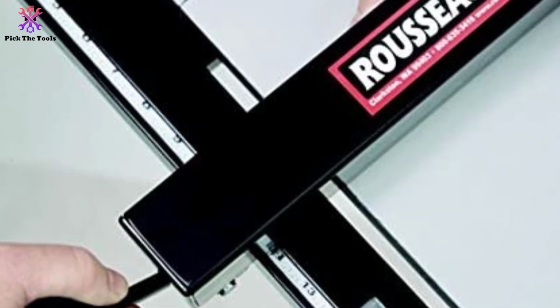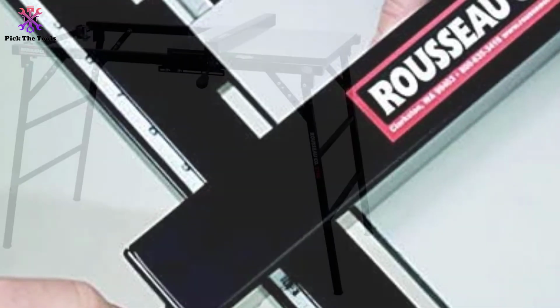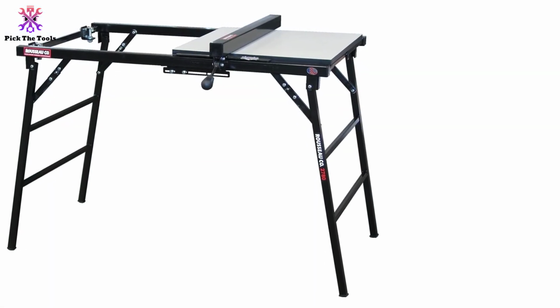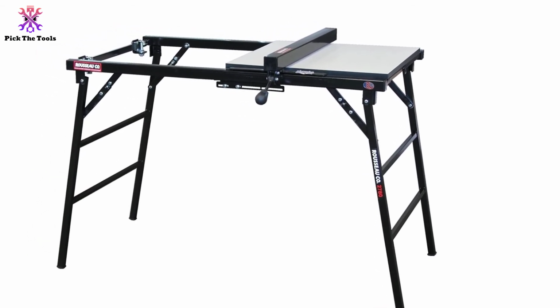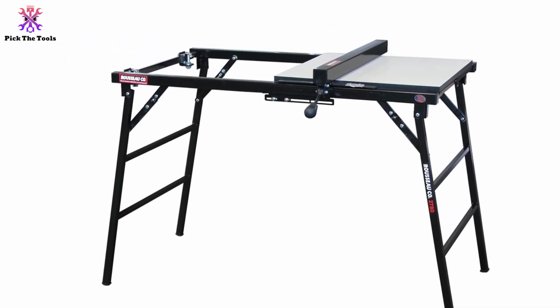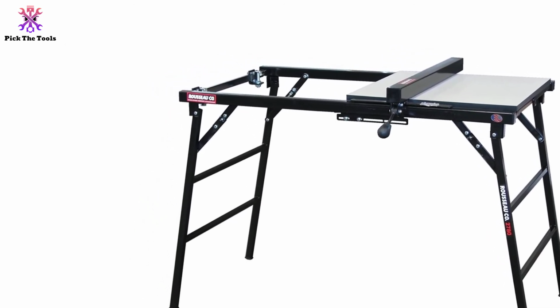The quickly foldable option makes it easier to transport and store compactly. Additionally, it is made of high-quality steel with a powder-coated finish and professional-grade laminate to enhance longevity. The stand is handy for DIYers as well as professionals.